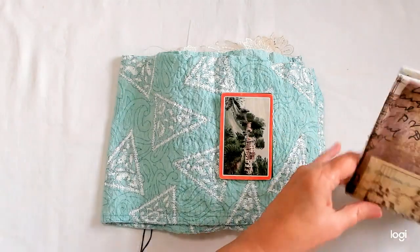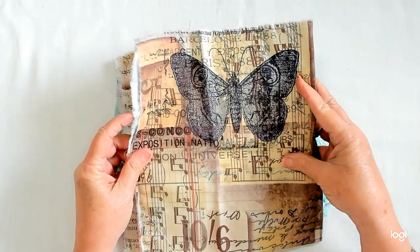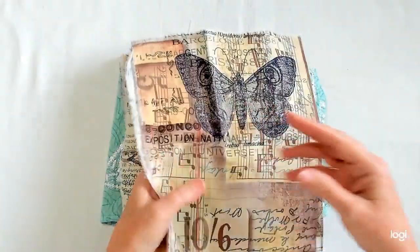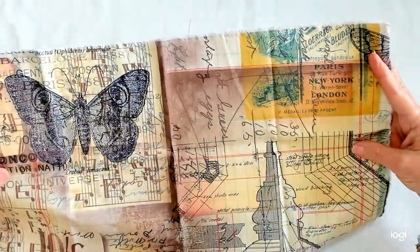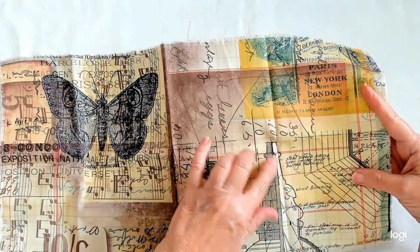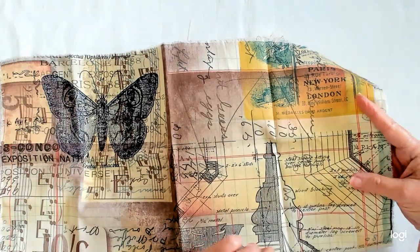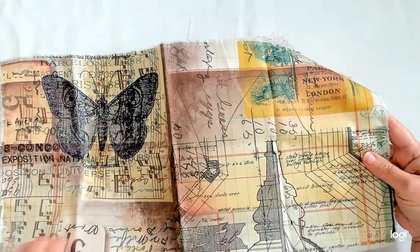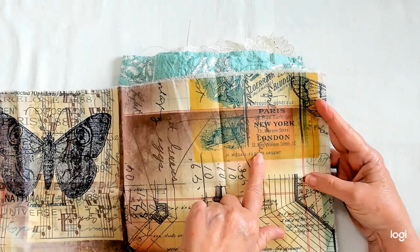And then she sent me this piece of fabric, and I love it. It could be Tim Holtz. I don't know. I'm not up to date on all of his fabrics. I have some, I don't have them all, and I don't have this one. But I really like it. Very pretty. It looks like architectural design here, figuring out what they were going to do. And a nice butterfly. Here it says Paris, New York, and London.